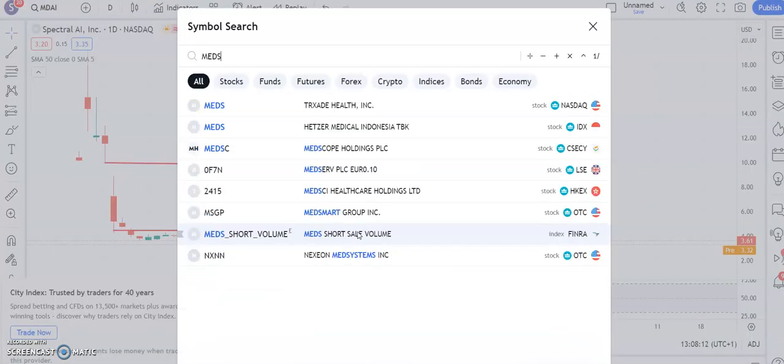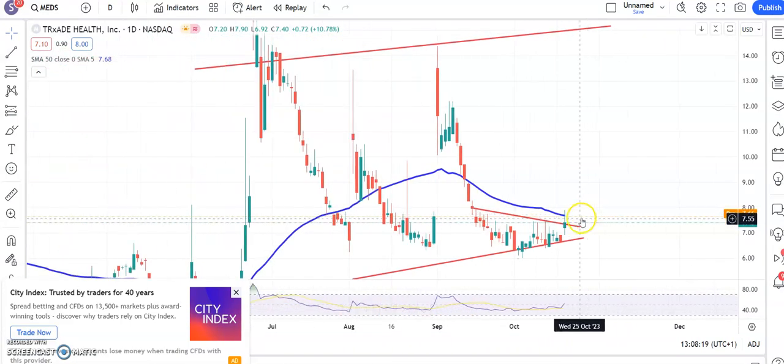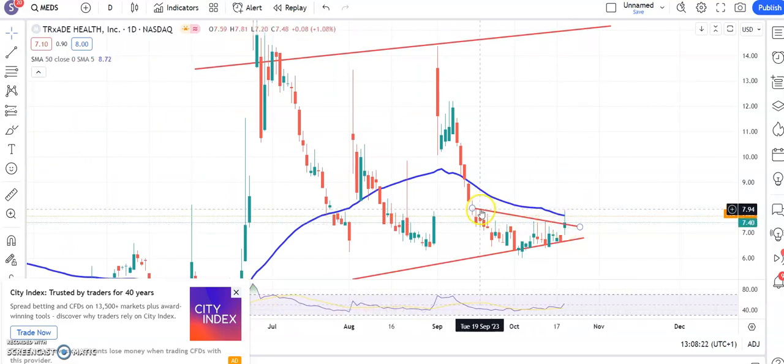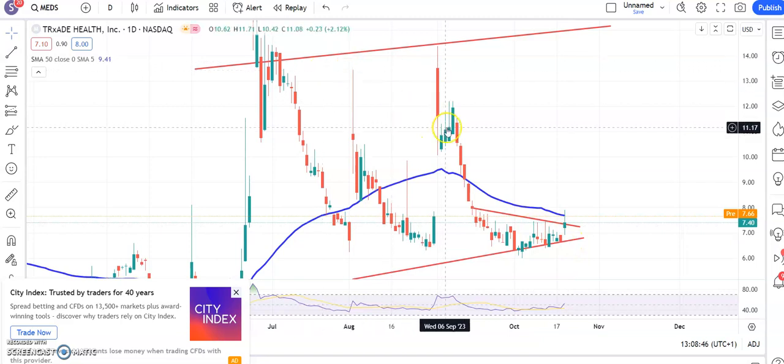On to the last two. First one is Trxade, and here you can see that it looks like we've got a wedge breakout in the making. The wedge resistance line there is at around the $7.30 level, and above that we're looking for the shares to at least retrace part of the losses that they made during September, maybe up to the $10 area, which was initially support for this stock. The bull argument is cancelled if we break back below 6.70, which is the floor of that overall rising trend channel from back in July.